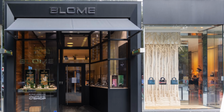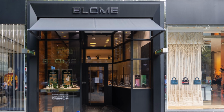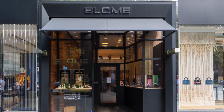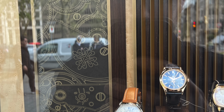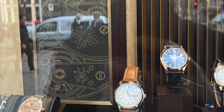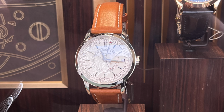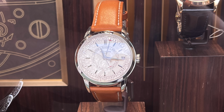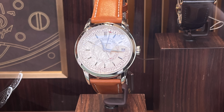Next stop, the store which is called Blome, that sells all kinds of luxury brands from Rolex to Patek Philippe. In the display I found this Patek Philippe 5212A, a weekly calendar with day and week number, indicated by hands, date, and with a sweeping seconds hand. The dial is a silvery opaline dial with blackened gold applied hour markers.